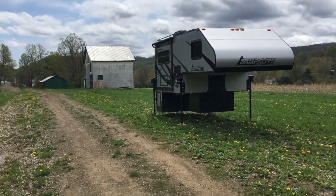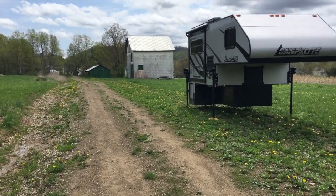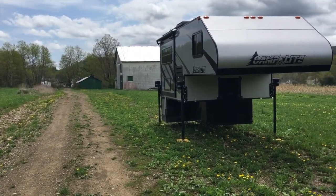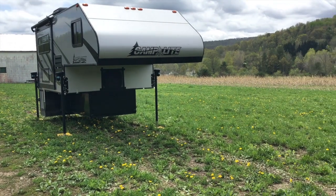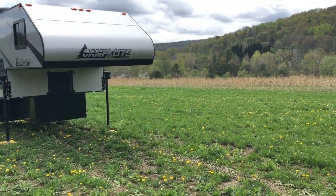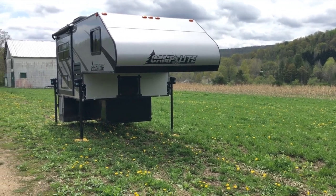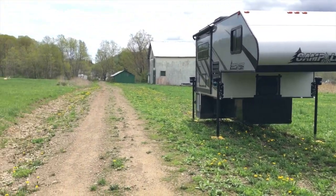I dropped off the camper right off the side of the road. Couldn't go too much further. Where that grass starts to get a little taller, my truck was sinking in because it just got finished pouring down rain all last night and this morning. So I didn't want to go off into anything soft.